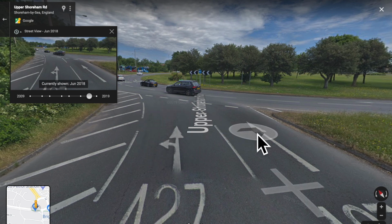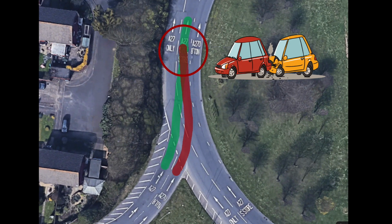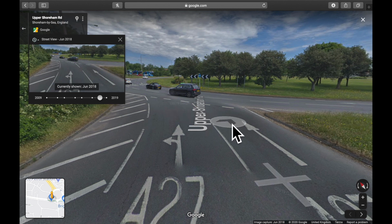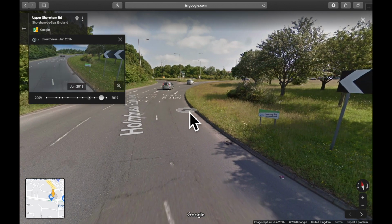So if you try to use the right lane to go into the middle, you're going to collide with the cars that are using this left lane. I most definitely wouldn't go right to middle. I'd go right and stay to the right. And the road markings confirm it here. Stick to the right, A270.